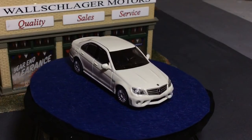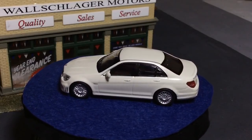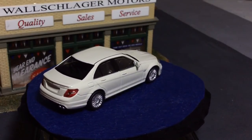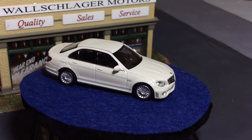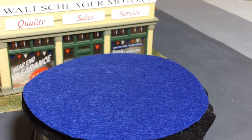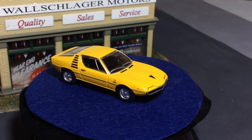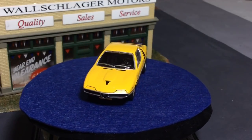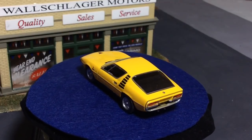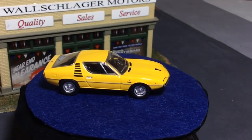And then, staying on the Mercedes theme, there's another nice Mercedes-Benz. Surprised this one's not showing up very well for being a white car. And then just a couple of more European cars. We have this Alfa Romeo Montreal. This might have been the first or second Kyosho I ever bought. There's just something about the car that appealed to me. Just the styling of the car. The silhouette of this car looks great. And I like the wheels a lot.